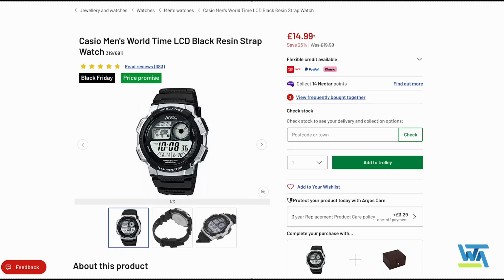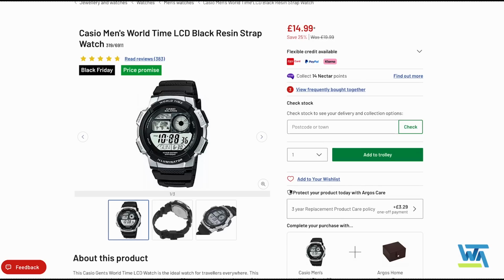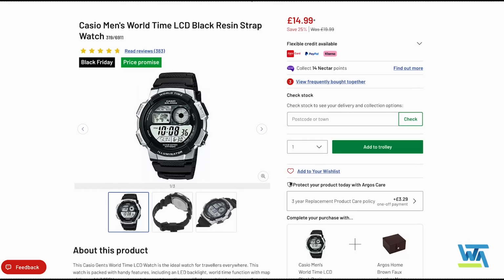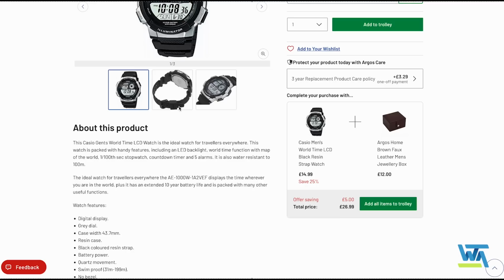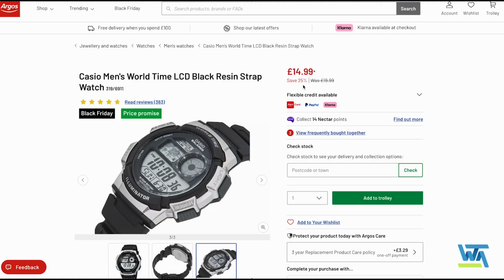So the world time, I think it's got a fair amount of cities that you can view and time zones, which are highlighted by that little map there that you can see on the display. And if you are into traveling and you've got people around the world that you want to communicate with, you can set up the world times and communicate with them easily. You can just swap between them on the world time function and just see what time it is in their part of the world and talk to them as and when, really. So great watch, nice resin band, fits really nicely on the wrist for that price point, $14.99. It is a great watch to own.